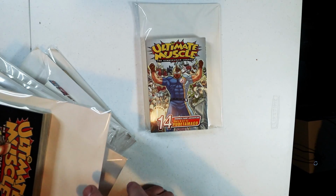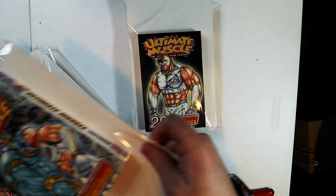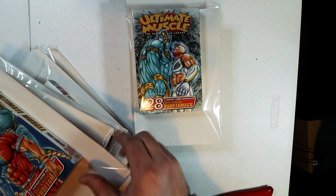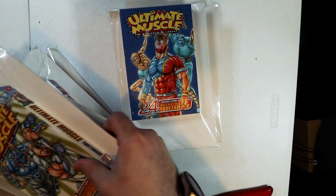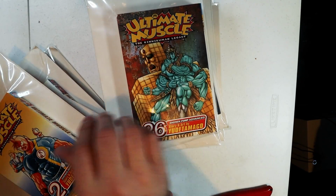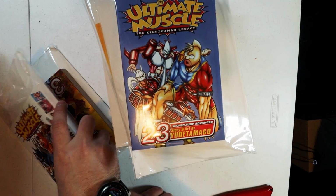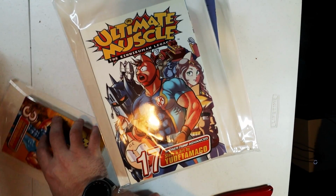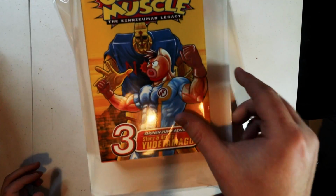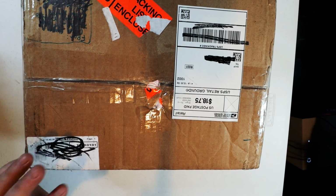I don't really like to take these out of the bag or the box, especially when they're not technically mine. I have a lot of these volumes already. Just needed 29. So 28, 24, 27, 21, 26, 2, 23, 17, and volume 3 right here. So that's everything that he had purchased from that seller.